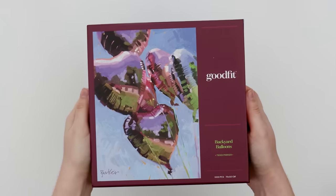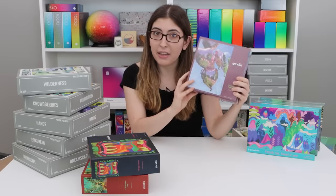And then here's one more, which I haven't gotten to yet, but I definitely will soon.